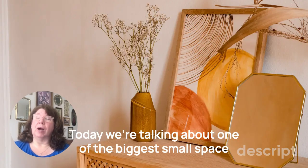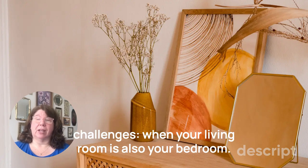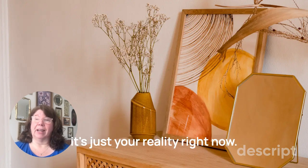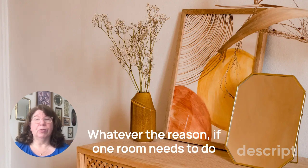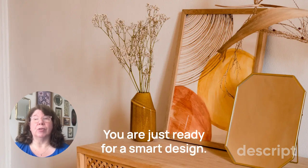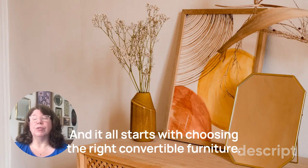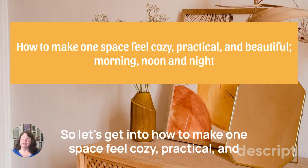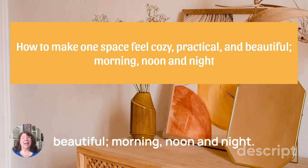Today we're talking about one of the biggest small space challenges, when your living room is also your bedroom. Maybe it's a studio apartment, maybe it's a guest space, maybe it's just your reality right now. Whatever the reason, if one room needs to do both, you're not stuck. You're just ready for a smart design. And it all starts with choosing the right convertible furniture. So let's get into how to make one space feel cozy, practical, and beautiful, morning, noon, and night.